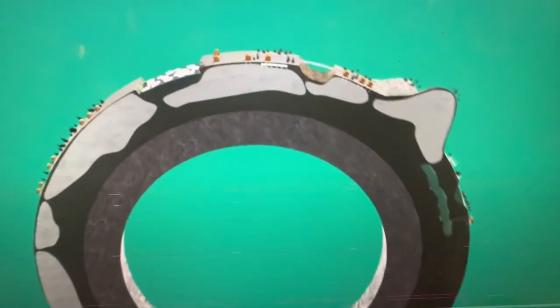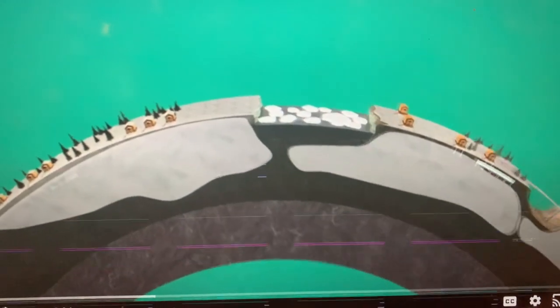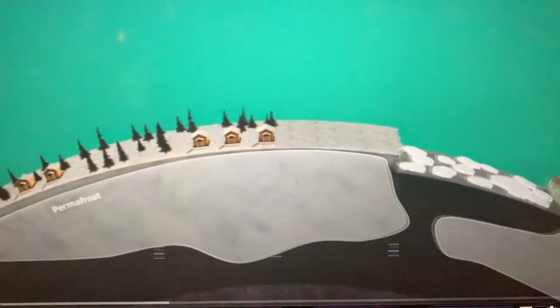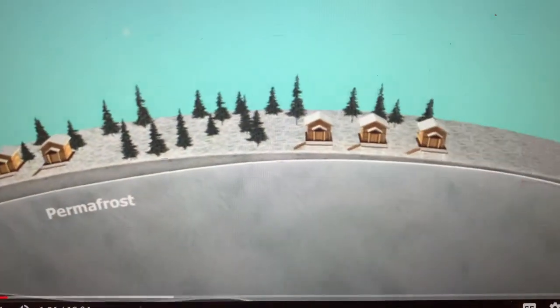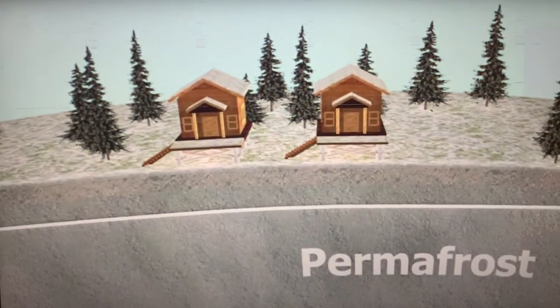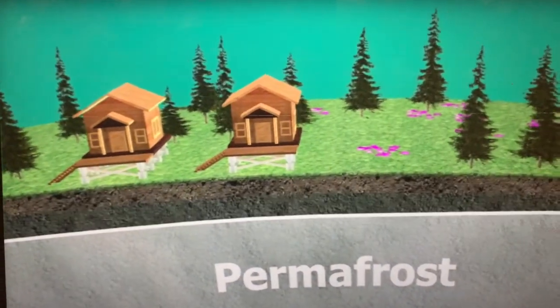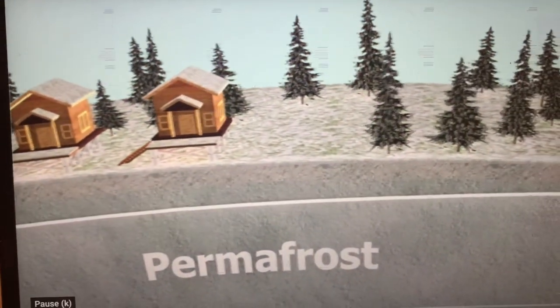Permafrost is frozen ground that remains frozen all year round for at least 2 consecutive years. It can consist of rock, sediment, and soil, and contains varying quantities of ice, which acts like cement to bind the different materials together.